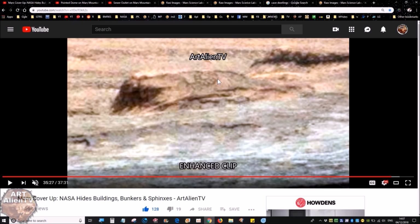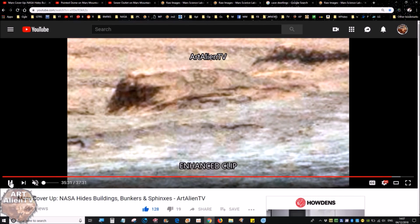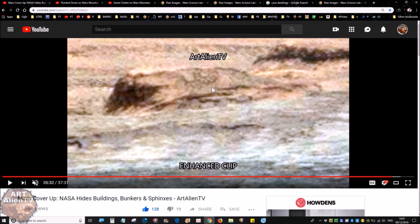Now the weird thing is, in the close-ups, this pattern is not very visible. Now that may be down to the angle of the light, and in fact it was taken from a different angle and a different distance. But I'll play that through a little bit because it will show you more of a close-up there. You can see these general details are here, and you've got these weird pipe-like structures on the side of it.